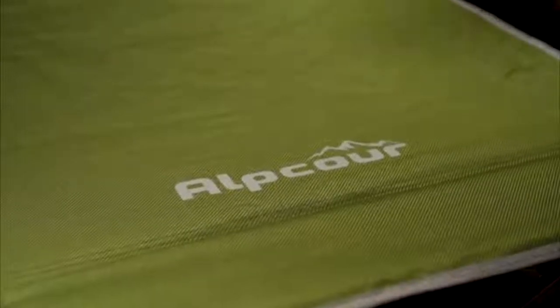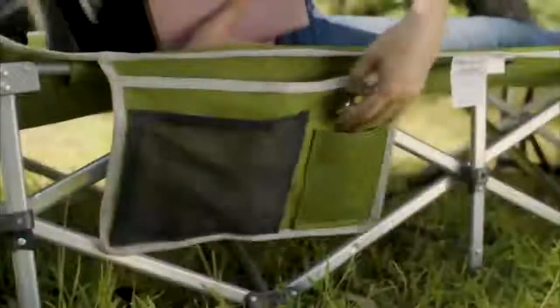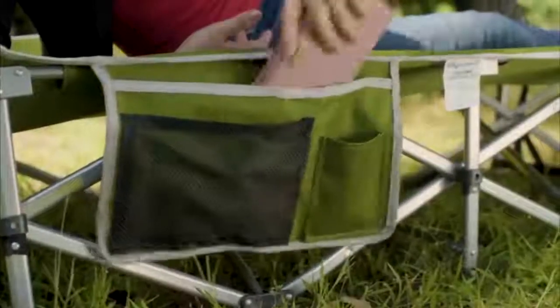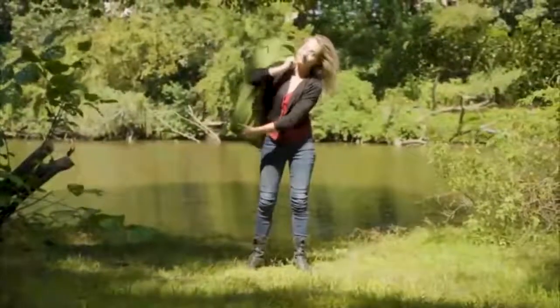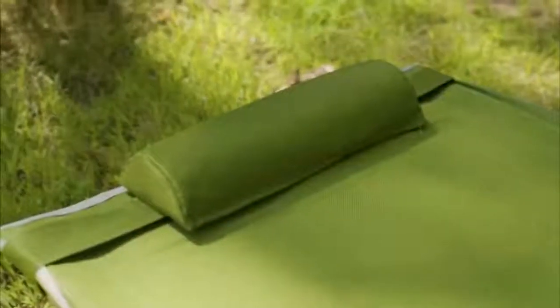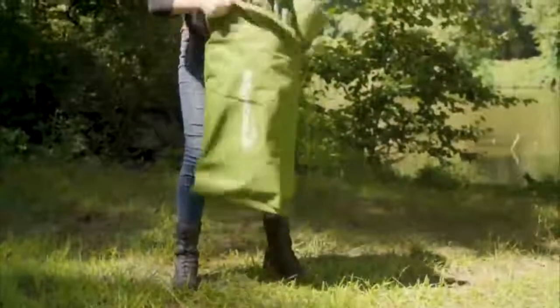The sturdy, waterproof, twill fabric material keeps your skin cool and cozy and molds to your body. It even has a convenient side pocket to keep your keys, wallet, phone, or any other accessories secure, all while remaining lightweight, foldable, and easy to carry. The camping cot also comes with a plush pillow for added support and a carry bag for seamless transport.